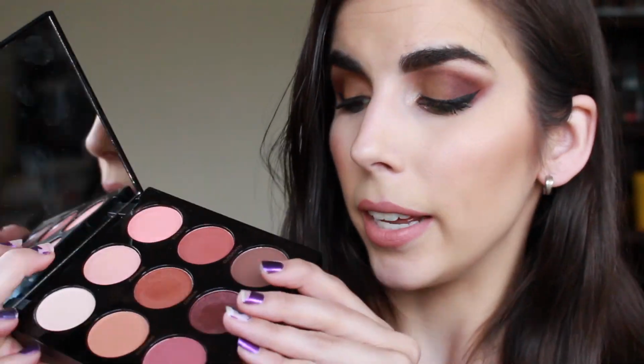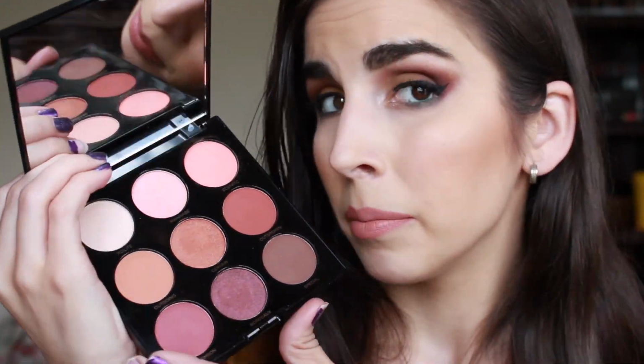This palette kind of smells, is it chocolate? I would say it's peach if that's what they were going for, but it's a very nice smell. And the quality in here is very, very nice. Profusion is a more affordable brand, so I think it's definitely one you should check out. They're all nicely pigmented, they blend well, they build up easily. If there's one dud in this palette, it's static up here.